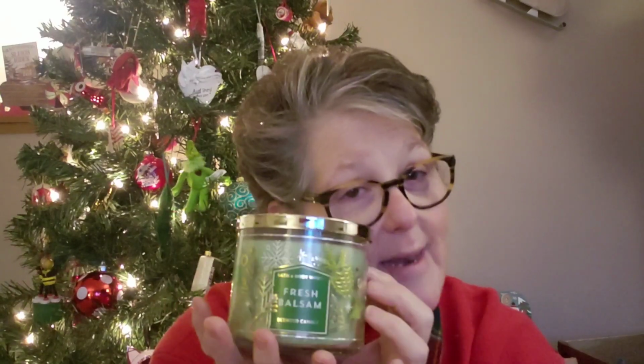Fresh Balsam. This is Christmas in a jar, guys. I love it. I'll tell you the notes: woodland balsam, Christmas eucalyptus, fir branches, and cedar wood. I mean, I burn this and it's Christmas. My whole house smells like Christmas. So I love this, and I will burn it every day between now and then.